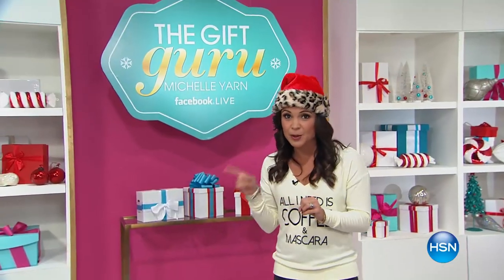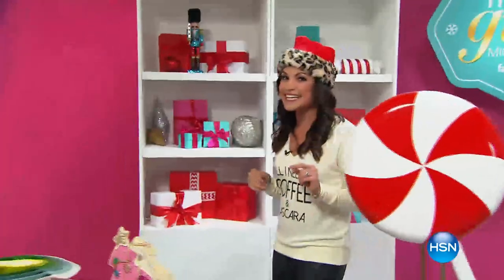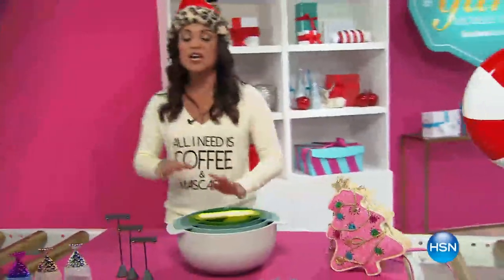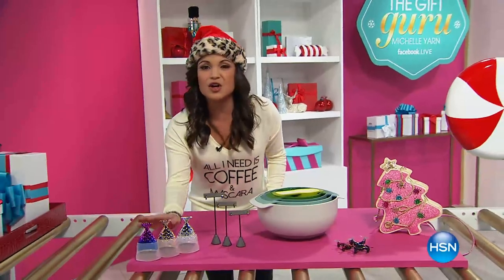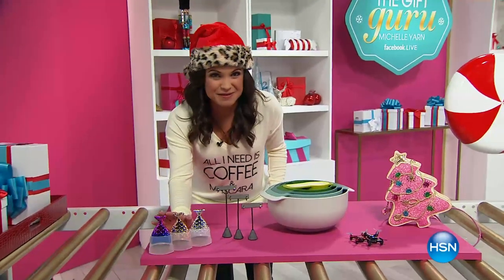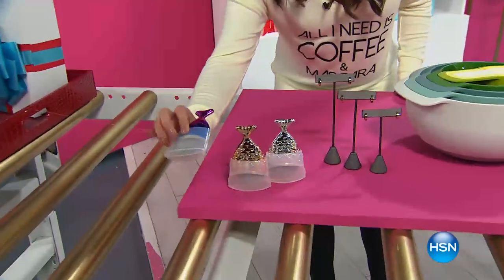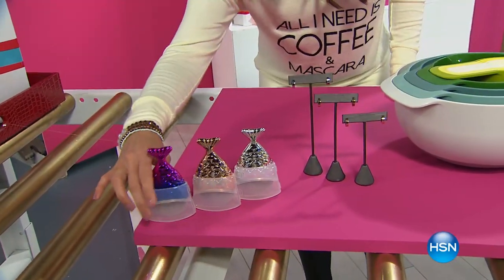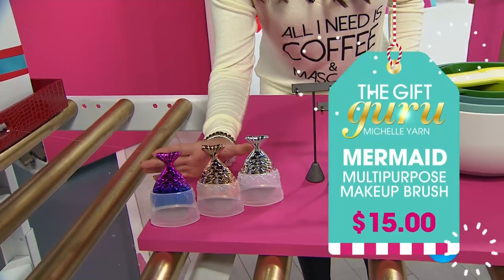In fact, why don't I show you a little preview of some of the items coming up tonight in the show. We've got something for every type of person that you're gifting. For the beauty lover, these are the most beautiful little makeup brushes. They're called Chubby Mermaid. Absolutely adorable. They even come with a case that helps them stand up. These are $15, so we'll talk about those. I'll show you all the details on those.